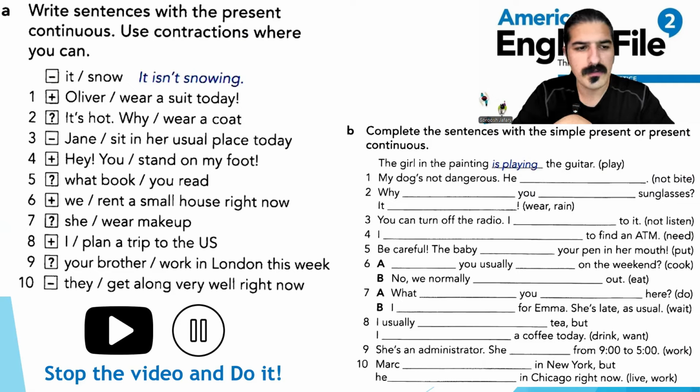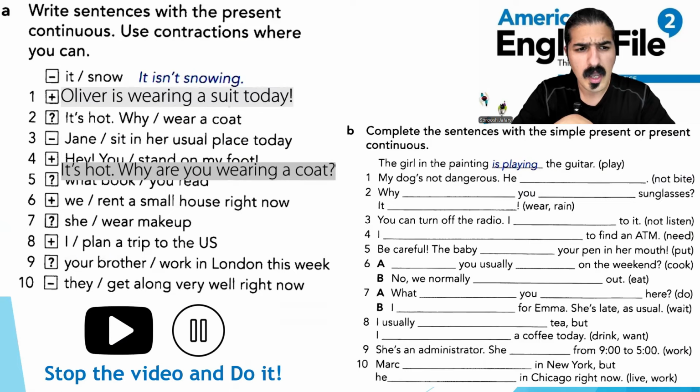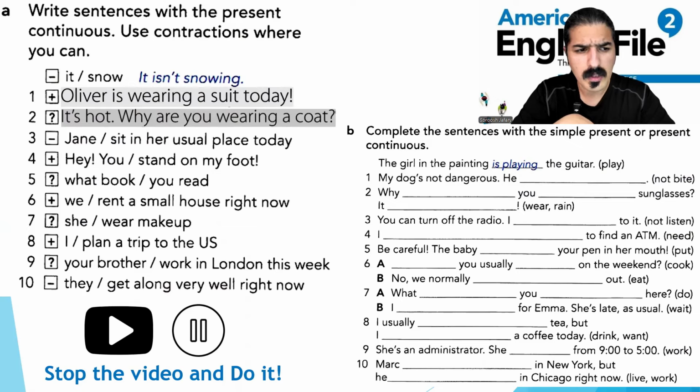Number one, it's a positive sentence. Oliver is wearing a suit today. Number two, it's a question. It's hot. Why are you wearing a coat? Number three, it's a negative sentence. Jane isn't sitting in her usual place today.